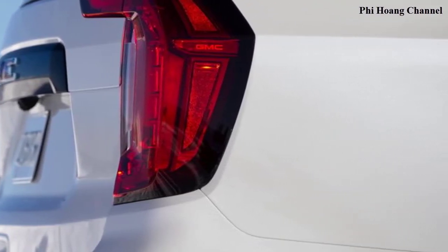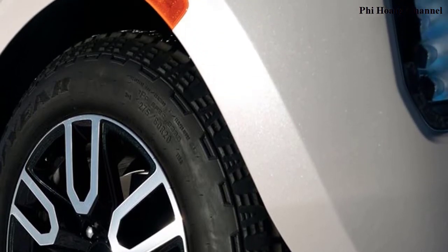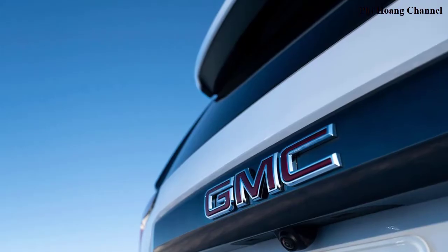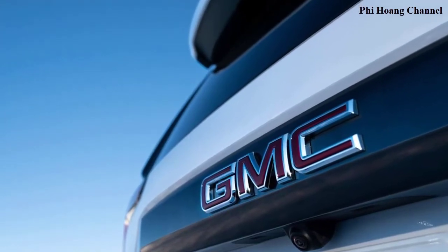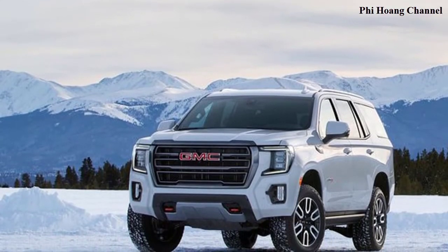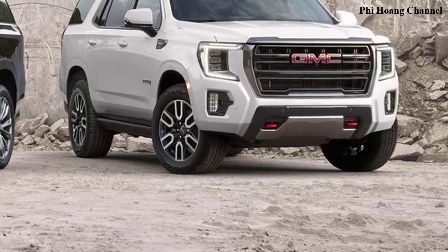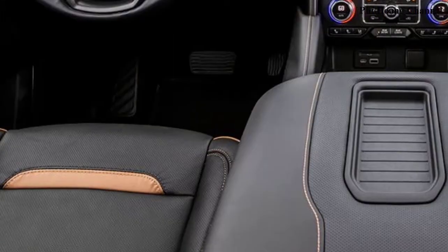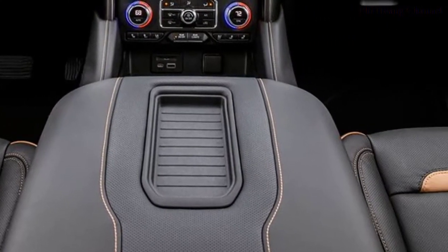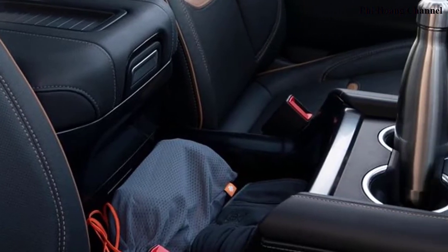As always, Denali offers the highest level of premium features and content in the new Yukon and Yukon XL. Highlights include high-definition surround vision camera, 15-inch diagonal multicolor head-up display, rear pedestrian alert, 4th-generation magnetic ride control, premium available options, including 22-inch wheels, panoramic sunroof, air ride adaptive suspension and active response 4WD system.